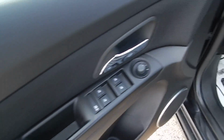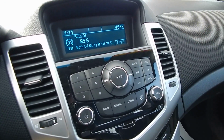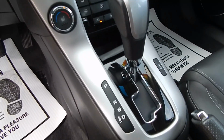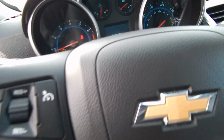You do have full power options, power driver's side seat, power moonroof, OnStar, AM/FM CD player with the USB and auxiliary inputs, Bluetooth connectivity, auto stick feature, steering wheel audio controls along with cruise.